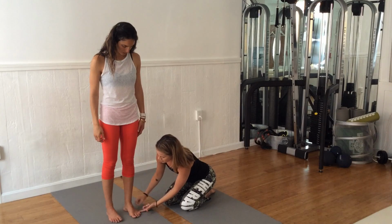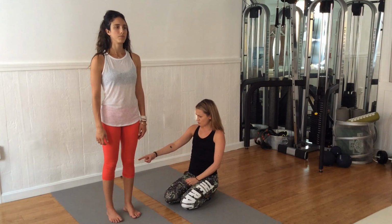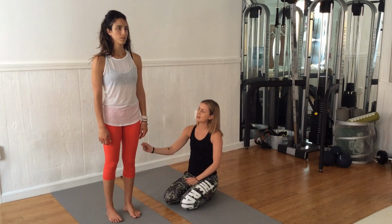So the ball of your foot, and then the heel, and just feel that you're stable. Don't lock the knees, don't hyperextend. Keep them just a teeny tiny bit bent.